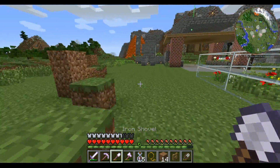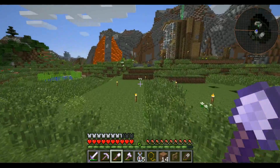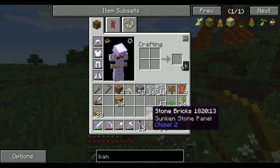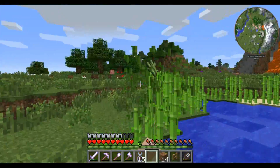Alright, so let's see if we have enough leather and stuff to make an enchanting table room, and we'll go down there and start working on that. We'll get some more of this while we're here. We've still got it in our inventory, and then we'll go see if those cows have grown up enough for us to get some more leather.